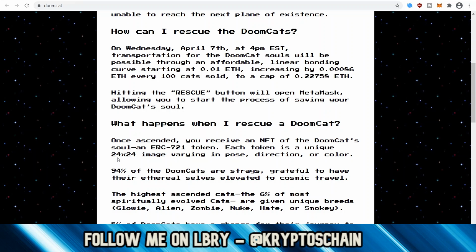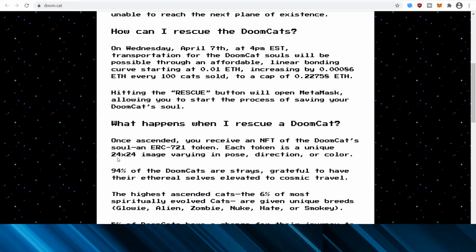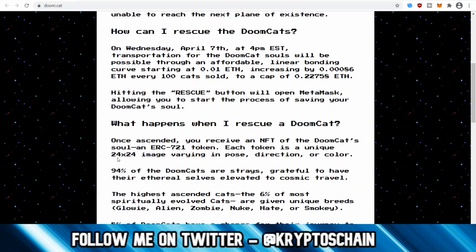transportation for the Doomcat souls will be possible through an affordable linear bonding curve starting at 0.01 ETH, increasing by 0.00086 ETH every 100 cats sold, to a cap of 0.2275 ETH. Hitting the rescue button will open MetaMask, allowing you to start the process of saving your Doomcat soul.